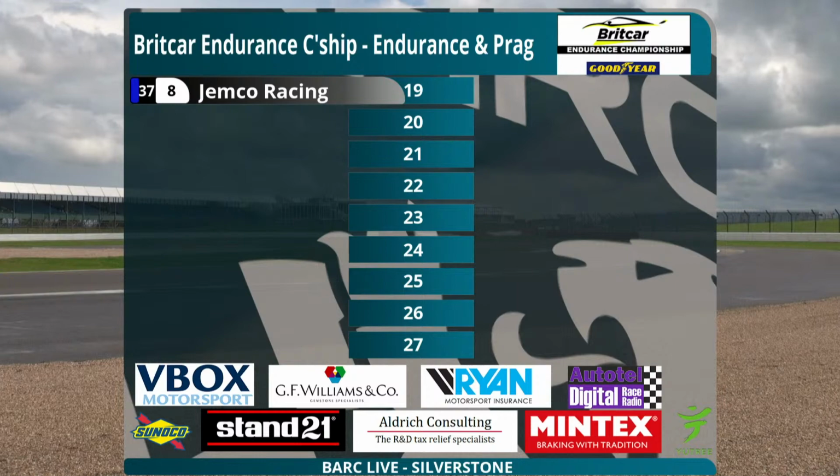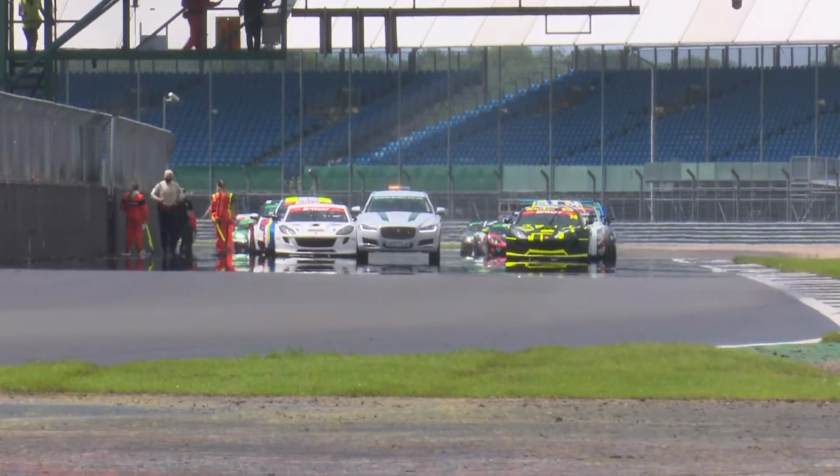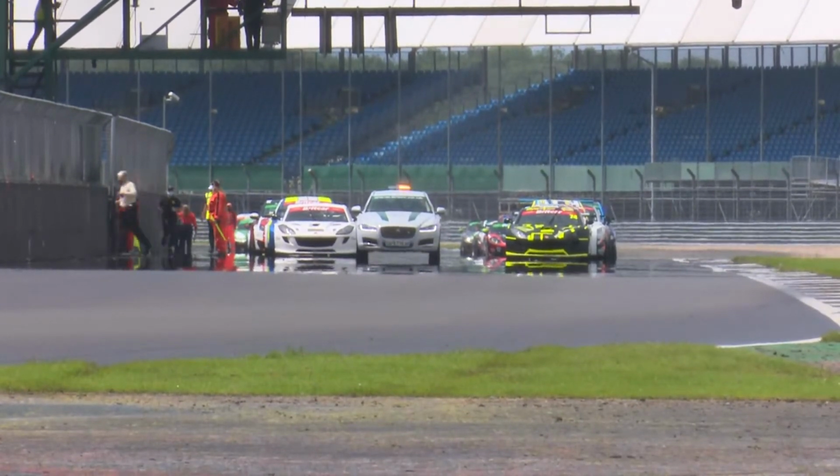So that is your grid then. We got there in the end. We should have 37 cars out there. They are on the grid and ready to go. The sun is out here at Silverstone.